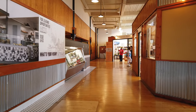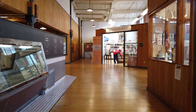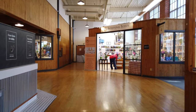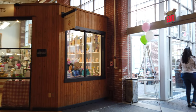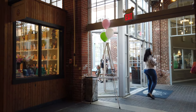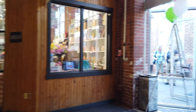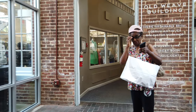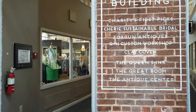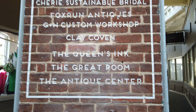Well, the architecture is just an old mill, right? It kind of has an outlet feel because of the way the shop's constructed. You know what I mean? Like you're at a farmer's market or something. This is absolutely fantastic, isn't it? Yeah, it's pretty neat. The old weave building. It's very loud in here because there's a lot of people.